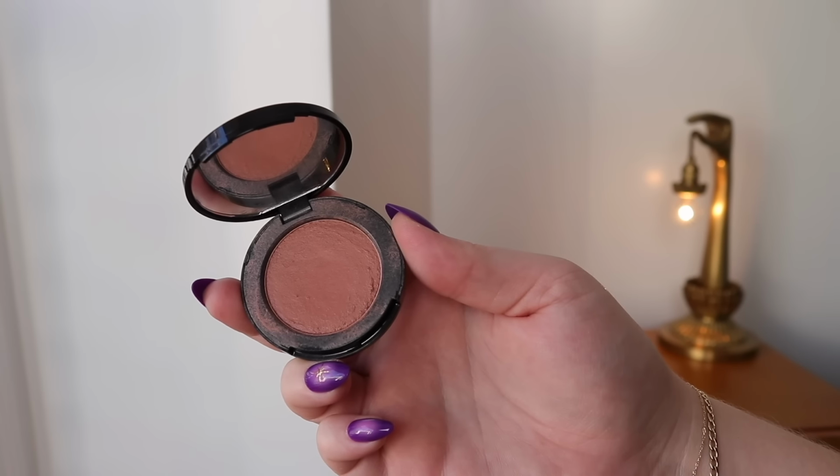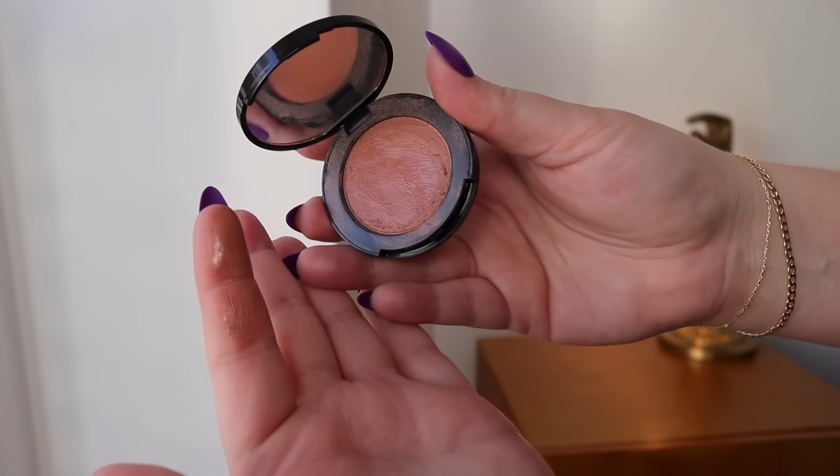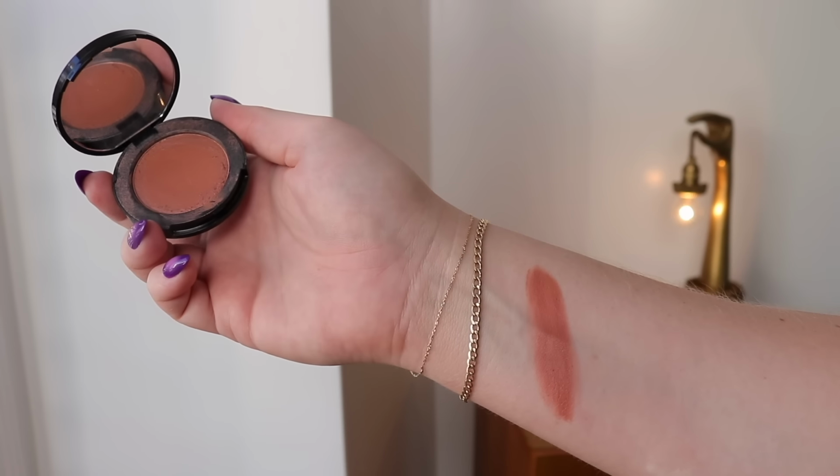Formula on this though is very different than the It Cosmetics. That one's thin and dries down. This one's definitely a little bit thicker. It's almost like a melted down lip gloss lipstick combo, which sounds kind of scary, and yeah, it has a little bit of tack to it. I mean, you can thin it out.